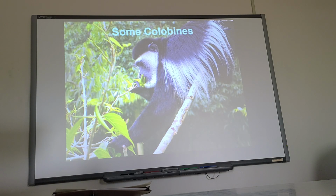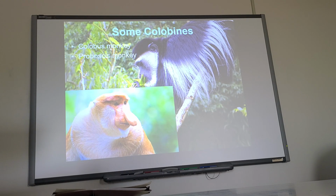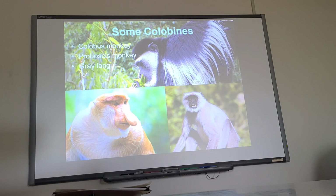So colobines, I want you to know, the colobus monkey, that's what you're looking at here, the one that eats leaves. And again, this is a proboscis monkey. You can see again what I've talked about before, how the noses don't look like each other, they're very, very different faces there. Okay. This is a langur. Not sure why I pulled him out, I just think they're cool looking. And so basically, those are the 3 color lines. That's why I did it, because I gave you 3 circle pins, so I guess I had to give you 3 color lines too.